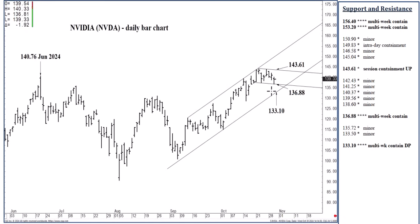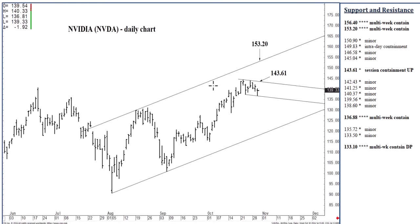If you're long from yesterday at 136.88, you're holding out, 3 to 5 day swing traders, for 143.61, where we could top out on a daily basis, possibly into next week, and fall back into what will then be the mid-130s, 133.10 climbing daily. And yes, holding above 133.10, as I said a moment ago, will keep that 153.20 formation in reach over the next few weeks.